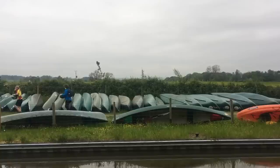And then I walked a bit further and there's apparently 4 acres of solar panels by the side of the canal.